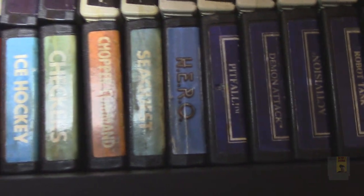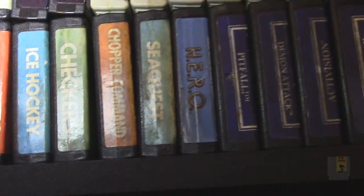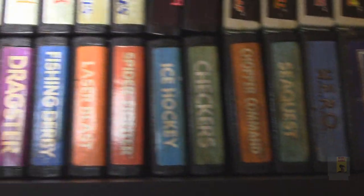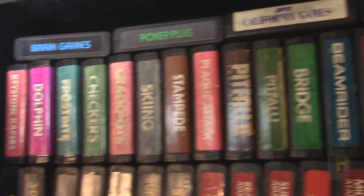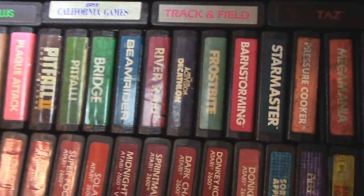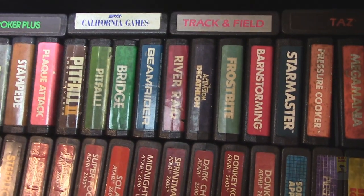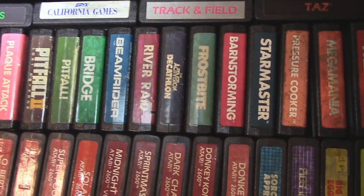SeaQuest, Chopper Command, fantastic game from my original collection back when they came out. Those are the same ones. California Games, I just picked that up. Beam Rider, Pitfall 2. That game is going up in value right now. Not sure why. I didn't realize it was that rare.